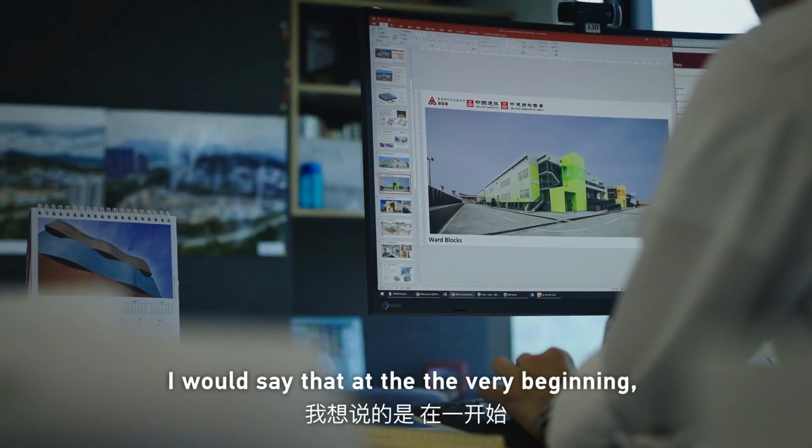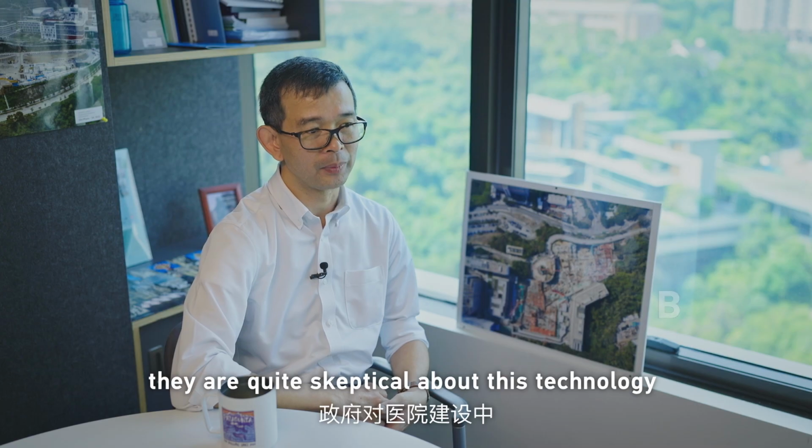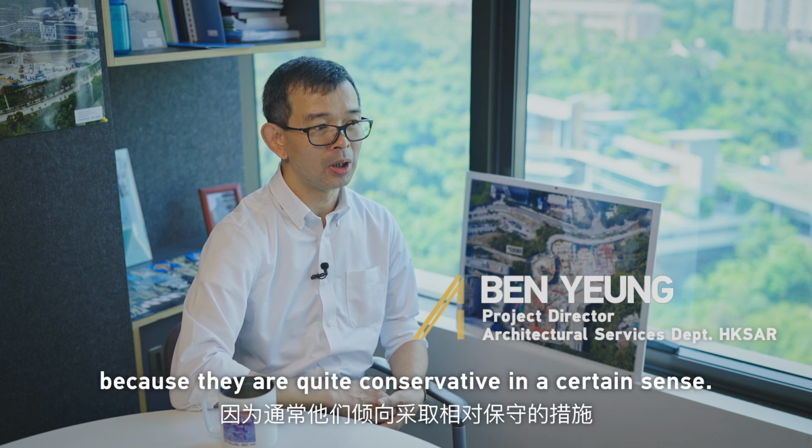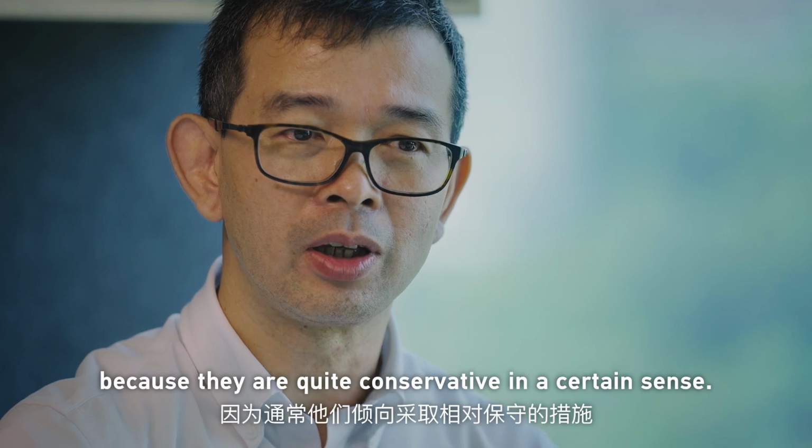I would say that at the very beginning, they're quite skeptical about this technology in building hospital because they are quite conservative in a certain sense.